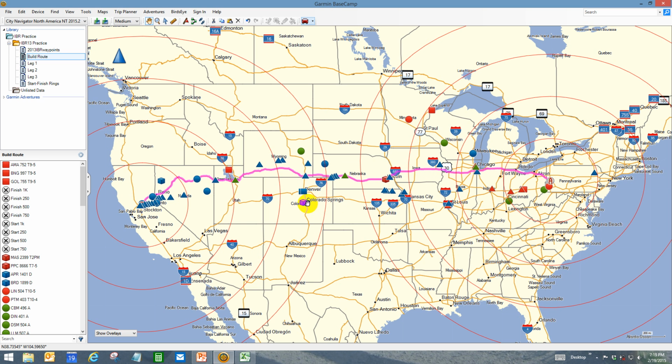This particular bonus location at the restaurant to take a picture of the airplane is daytime only. So I'd like to arrive there just shortly after sunup, so that gives me plenty of time to get in line to get to Pikes Peak. So that's probably the first thing I'm going to add into the route.